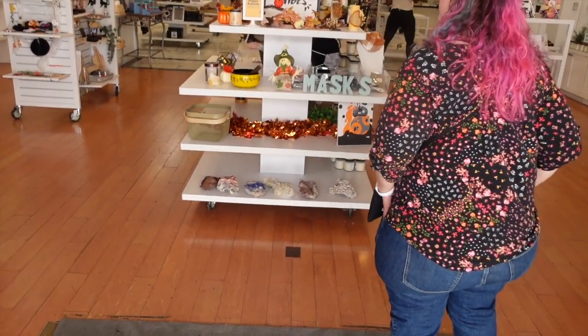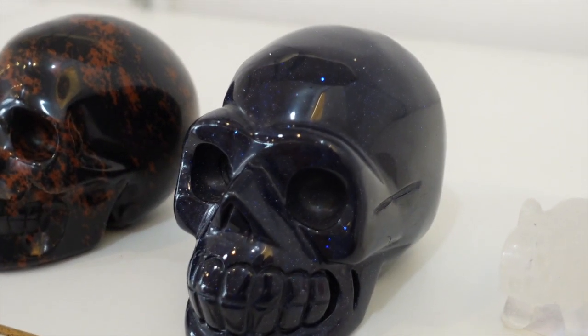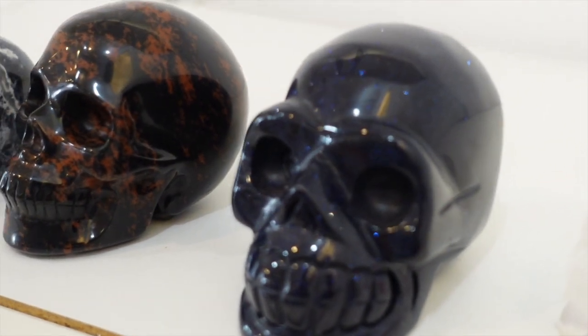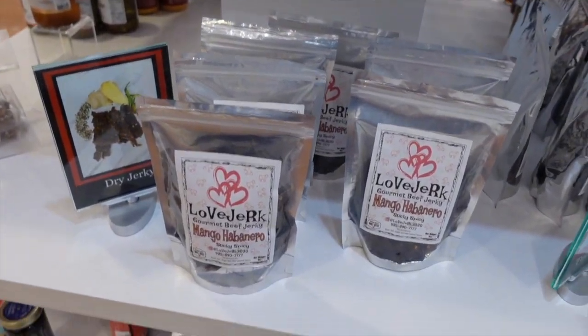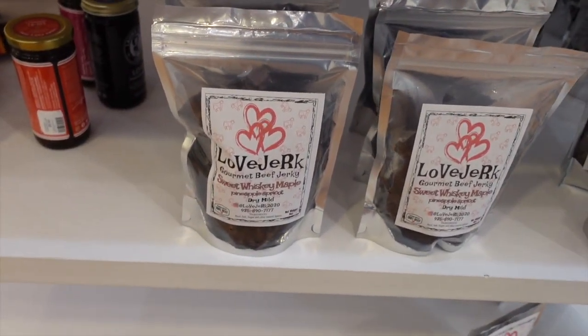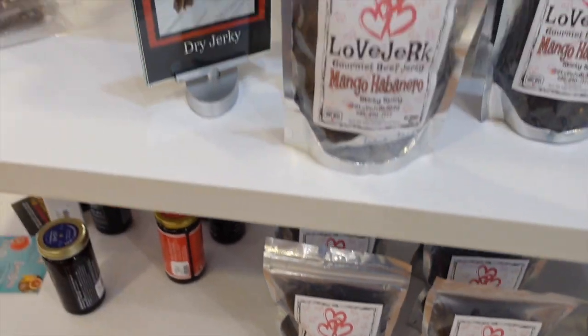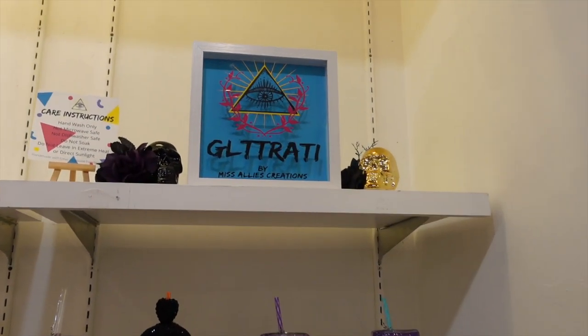We just passed this store called Local Niche, and it's all local artists and makers. You guys know we love that stuff, so how could we not stop? These are fun. Look at these little skulls. It's got glitter on it. Sarah would love those. Like a mango habanero beef jerky, sweet whiskey maple pineapple apricot beef jerky. What? This is awesome.